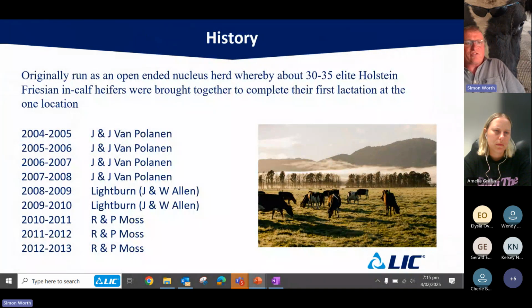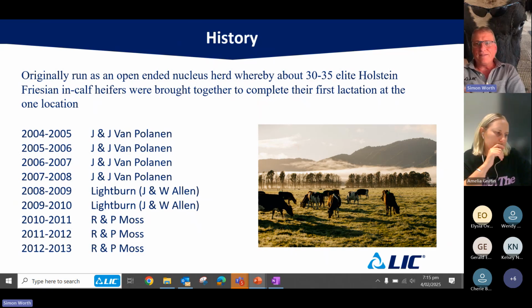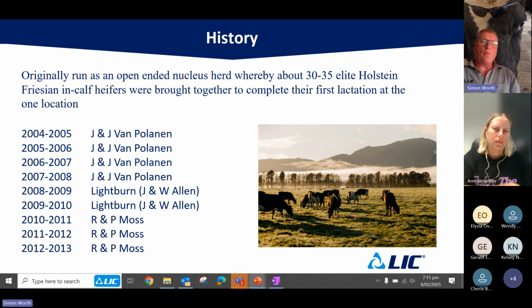In terms of that history, like I said, it's been 20 years. 2004-5 was the very first year, and it was quite different back then. It was what we called an open-ended nucleus herd. We were targeting around 30 to 35 elite in-calf heifers to come to one location. The idea was to put them all in the same environment, herd test them monthly, and measure live weight. They were TOP'd, health traits measured, and so on. We were really just trying to understand, let's put them in one environment and see the cream rise to the top.